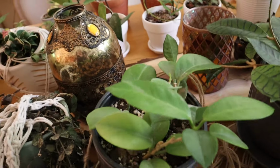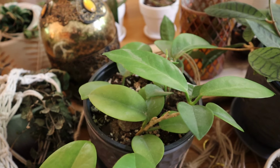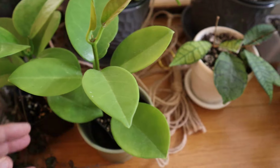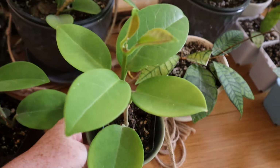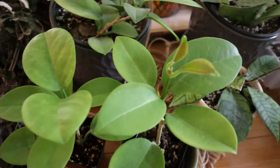Now, I have seen Hoya Australis with much darker leaves. So again, there must be different types within the family, because mine, you can see, have a very light coloured leaf. So there are 2 more plants there. So again, maybe Grania needs to decide.